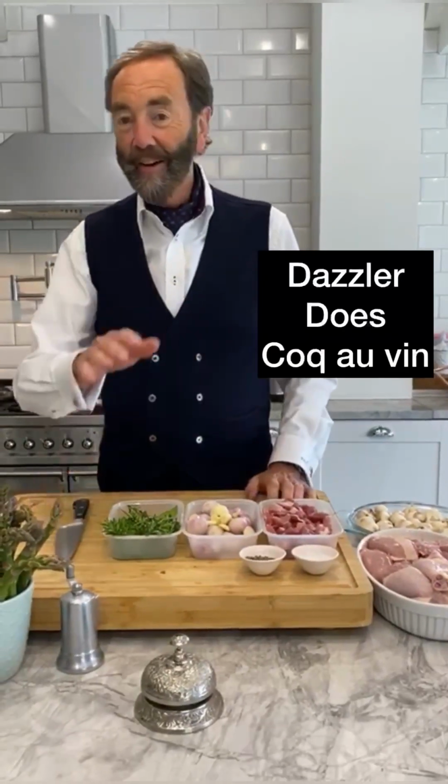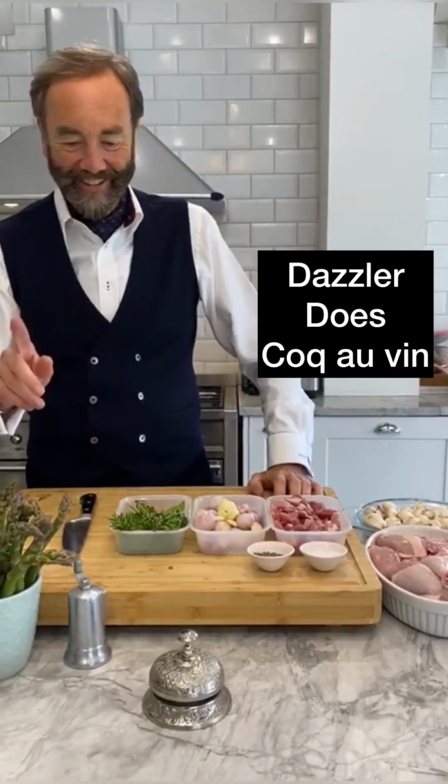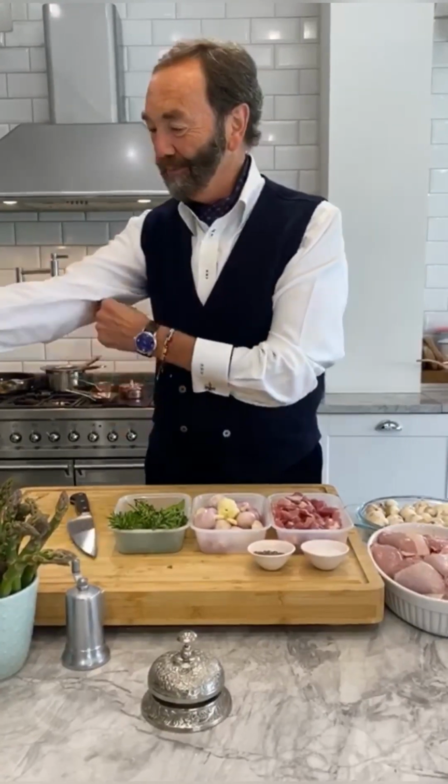What are you going to do today, Daz? One of my favourite dishes. French classic coq au vin. Cookalong. My way. Dazzler's way. Okay. Does that mean it's got butter in it? No butter. Cream? No cream. Oh my God. I know. What we're going to do.